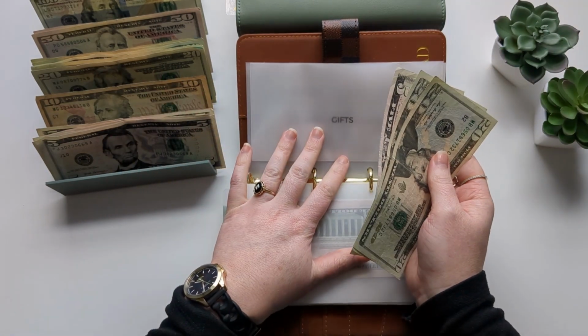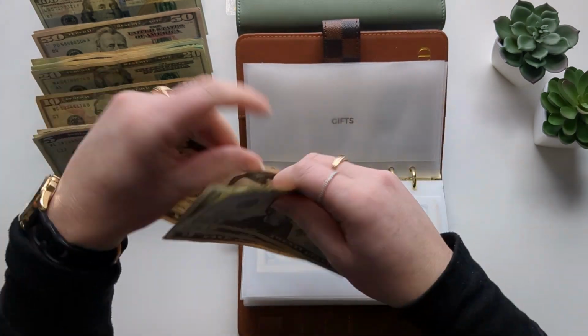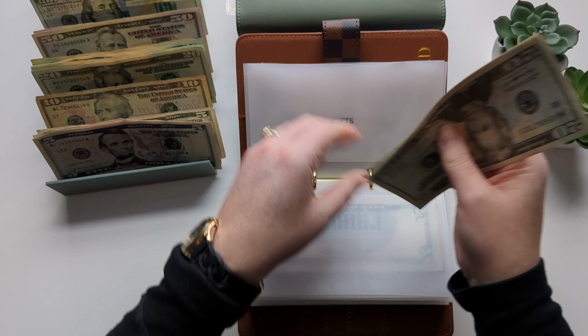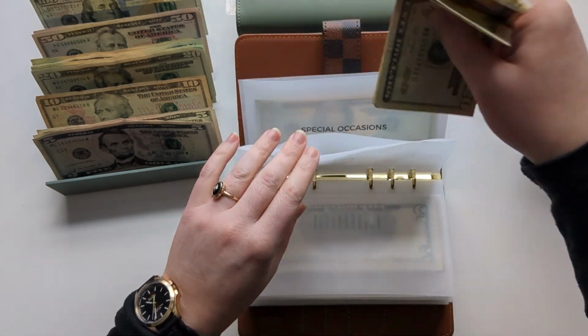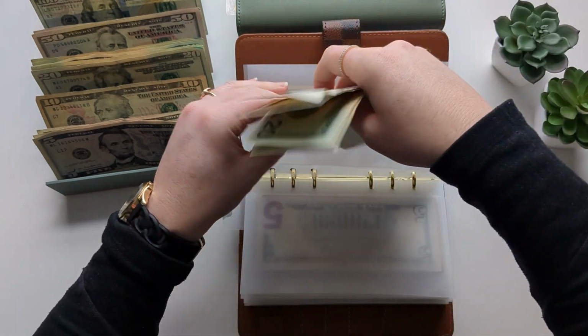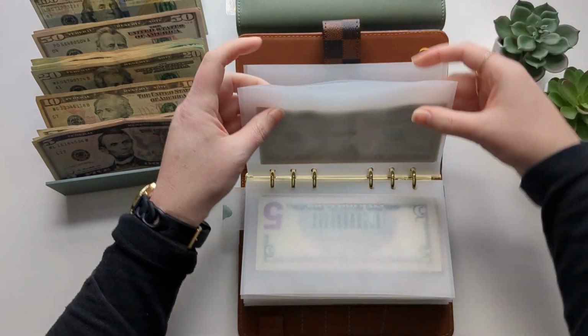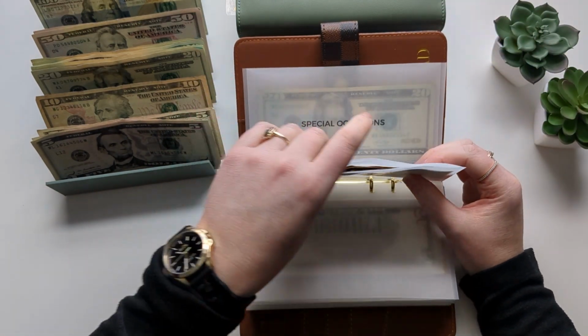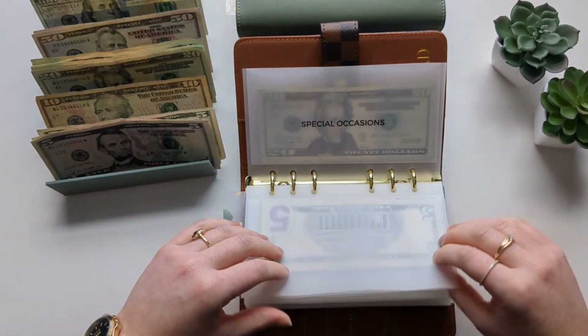So let's see, gifts is getting 5. So now it has 20, 40, 50. Oh my gosh, these envelopes are terrible right now. I don't know how they got so bad. I mean, they've been sitting on the shelf for about a week since my last cash stuffing, and wow, they have just gone.